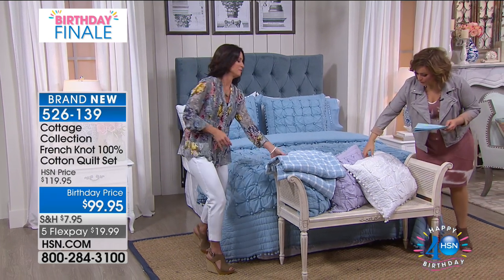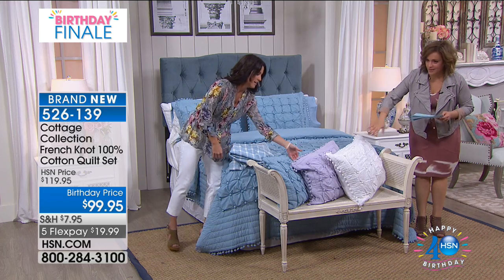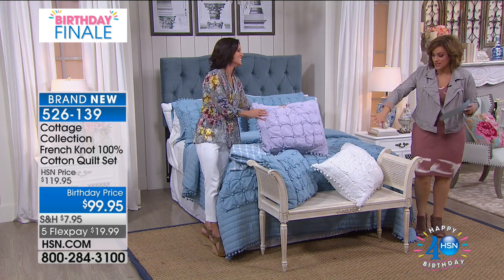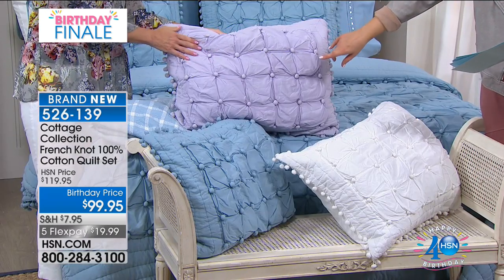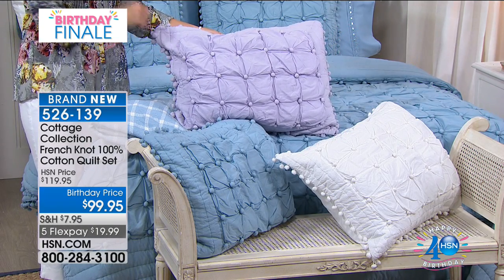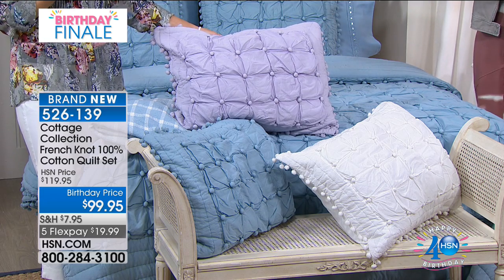We've got it available for you in that gorgeous white. You don't know which one to choose. You are never going to go wrong with this white. It's gorgeous. We've got that lavender available for you. We also have it in that blue, which, as Kelly said, really does remind us of that beautiful provincial French blue.